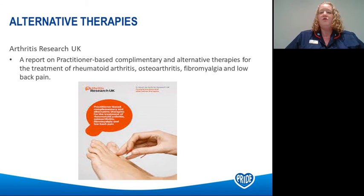You can also talk to your GP, or during the pain management programme you can talk to your clinical nurse specialist or your physiotherapist.